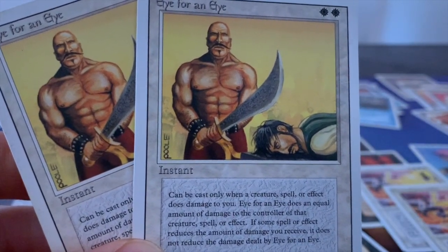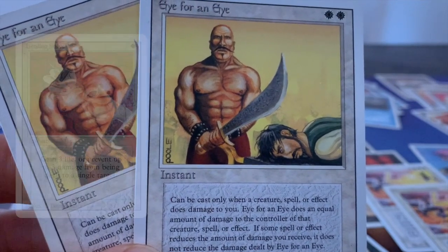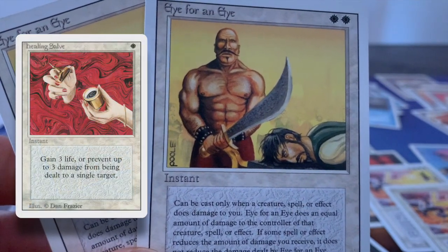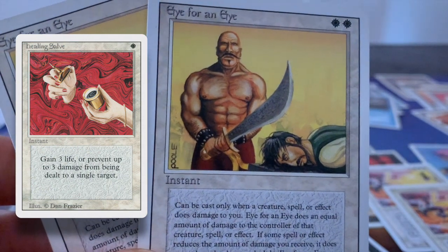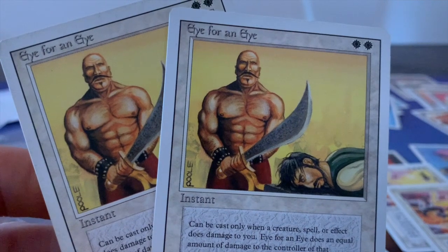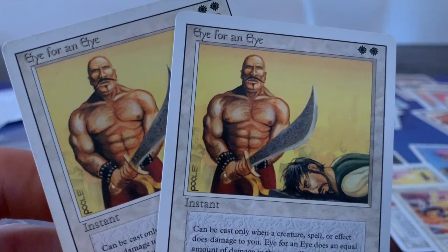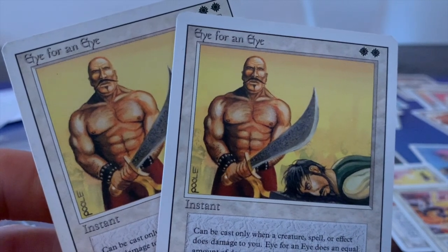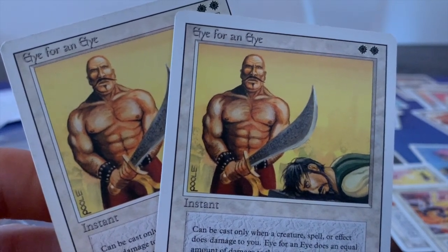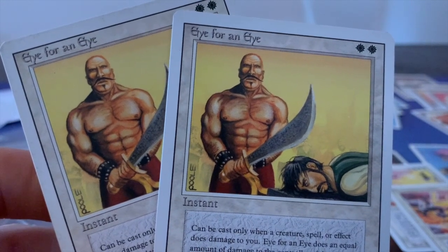So this card is saying you have to take all the damage, right? But you can use Healing Salve. You can use Reverse Damage. You can use Samite Healer. So Eye for an Eye actually kind of lost its power there because you see that cards like Guardian Angel, cards that are used to heal your damage or prevent your damage are not very popular in Magic. They're just not strong enough.